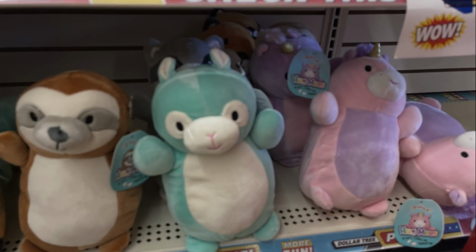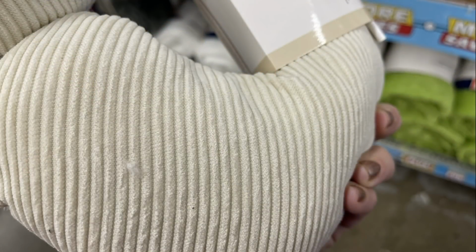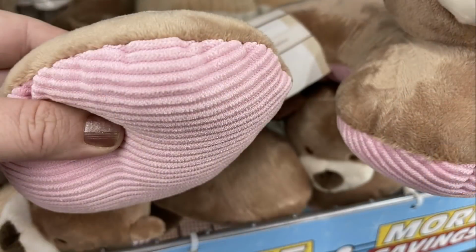And then they had the Kelly baby neck pillows for $5. They have one that looks like a sloth. These are super soft. They're really nice for $5. It has this really nice corduroy feel on the back of them. They had one that looks like a lion, and then another one that looks like a bear. And it had the pink on the bottom.